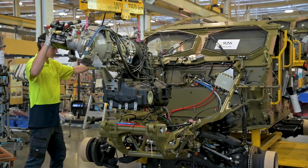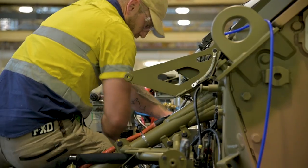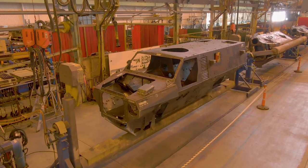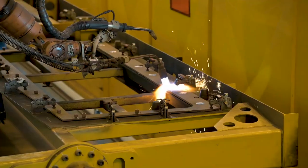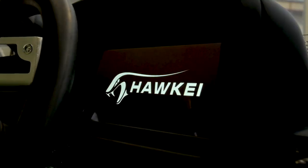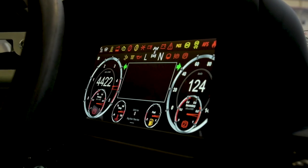We've still got quite a vast amount of trades in the business. The main ones are our boilermakers or our fabricators. They're well supported by our machinists. We've still got quite a few fitters and turners, CNC machinists, and electricians, auto electricians. They all come together to build these vehicles that you see in front of us.